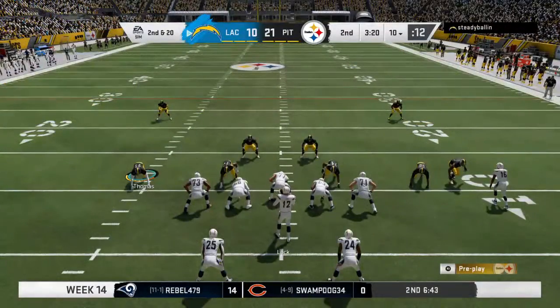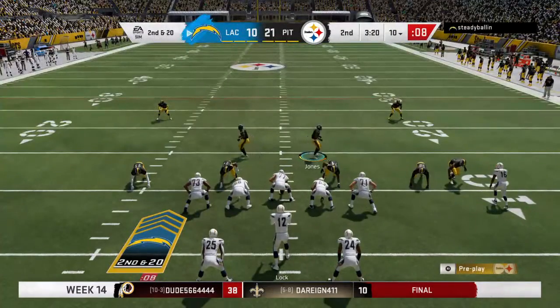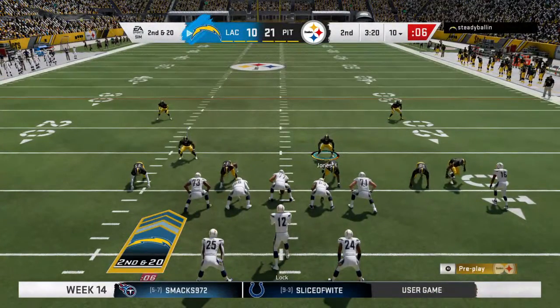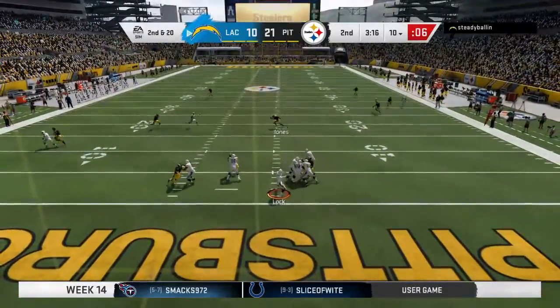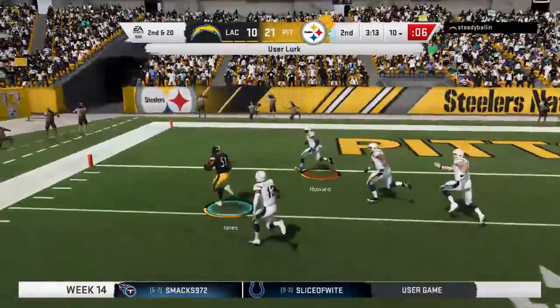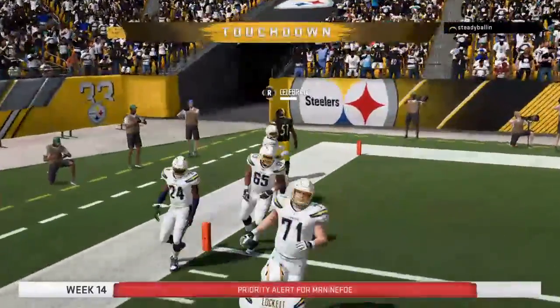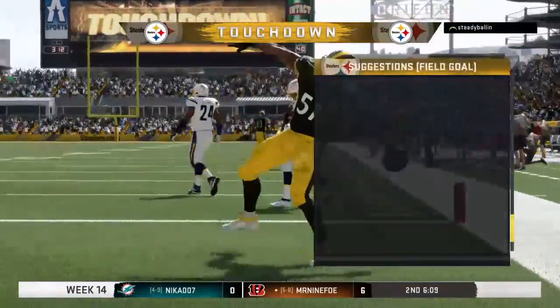So they'll come up after the incompletion for second down. Locke going to throw. Trying to get it to Beckham, and it's intercepted. Picked up by Deion Jones, the linebacker. And he's in for 6 and a Steeler touchdown.